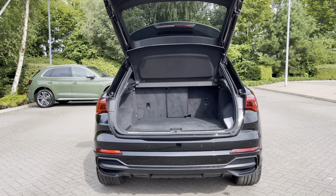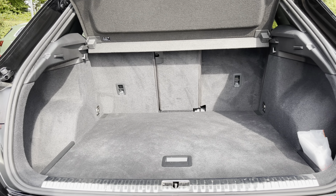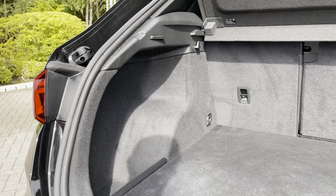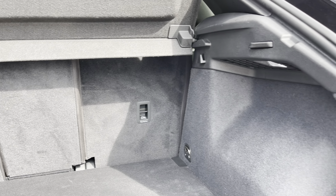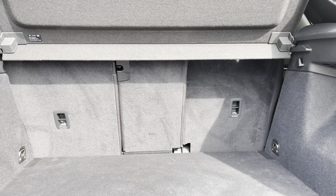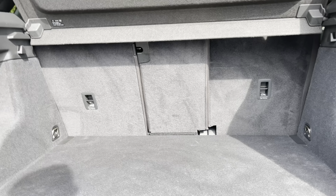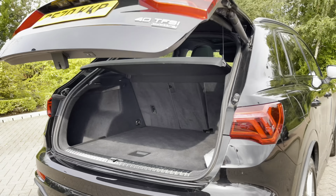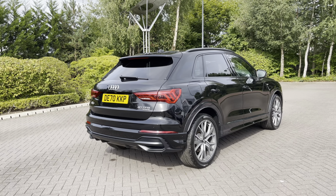The rear tailgate opens with a simple double click of the button on the keys, and it opens up to reveal a very practical boot space with a false floor, creating a nice flat load bay. As you can see, the rear seats do fold separately to create a nice through load space for carrying larger or longer items in the rear of this Q3. And once you're finished loading up the boot space, a button to the top closes the rear tailgate automatically for you, which is a real nice handy feature should you find you have your hands full.